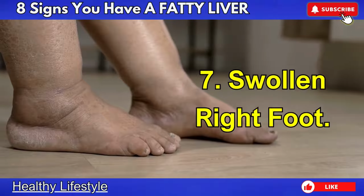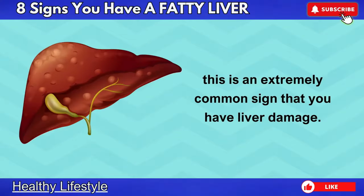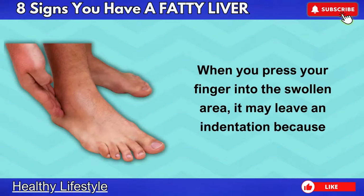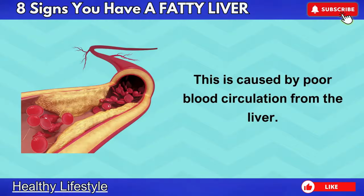7. Swollen right foot. If your right foot and ankle is swollen more than the left, this is an extremely common sign that you have liver damage. When you press your finger into the swollen area, it may leave an indentation because it's filled up with fluid, called pitting edema. This is caused by poor blood circulation from the liver.